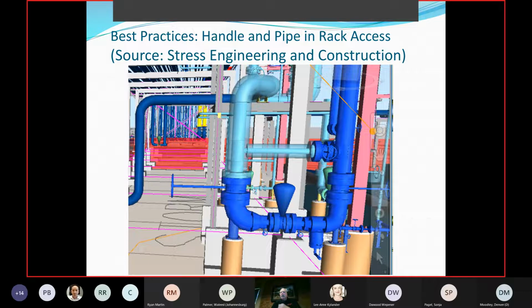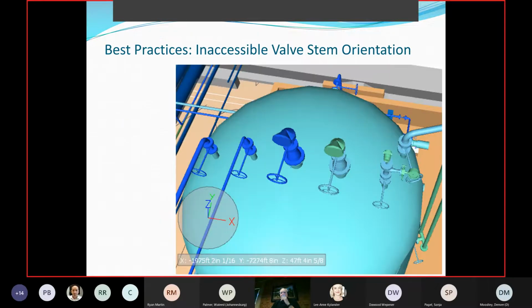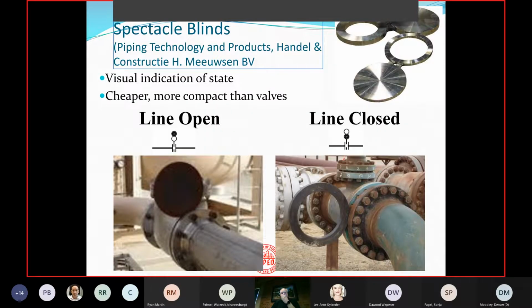And we don't usually route pipe right through the access space under the rack. So here's some examples. Here's another example of bad practice where the valve stem is pointing underneath the pipe. It's very difficult to access there. Here's a further example of design intent, that the actual physical design implements the instructions in the P&ID.